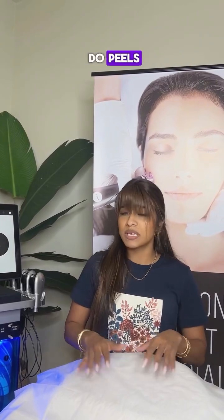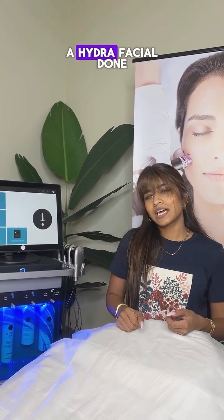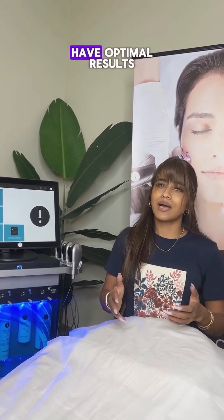We generally recommend doing a Hydra Facial once a month. You could also combine it with any other treatments that you typically do. So let's say you do peels, you do dermablend, all of that, you could still combine these services and do a Hydra Facial. That really depends on you. But we generally recommend getting a Hydra Facial done once a month to have optimal results.